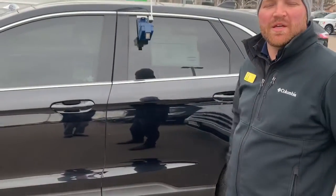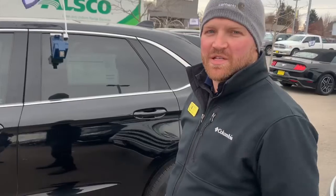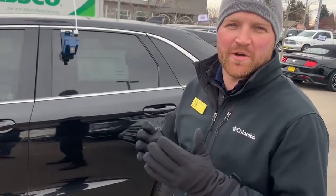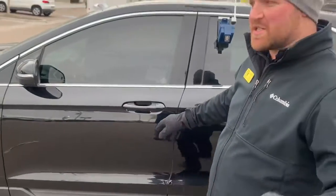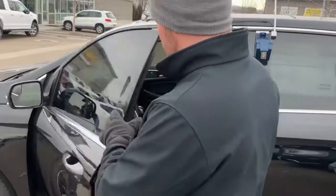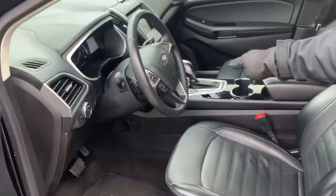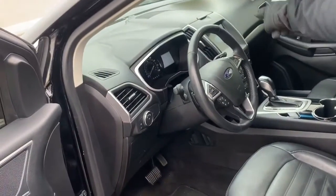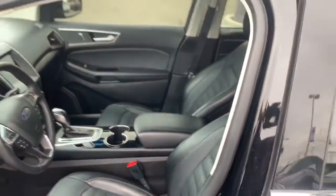It does come with a 7-year, 100,000-mile powertrain warranty that's from in-service date, plus a 1-year, 12,000-mile comprehensive plan as well. Now this car does have just a tick over 49,000 miles. It does have leather seating, heated seats, CD player, a nice big screen, Bluetooth, and these Edges are super comfortable.